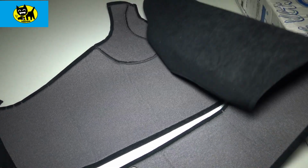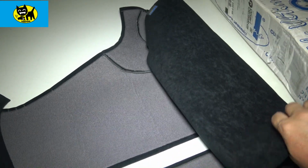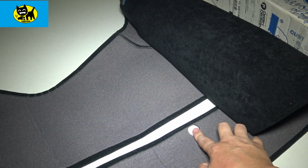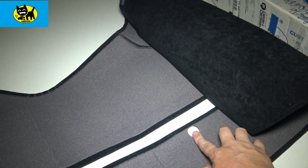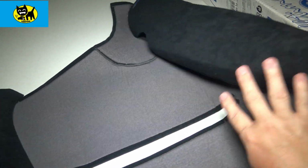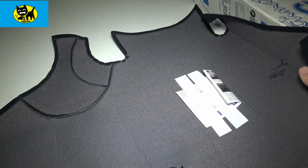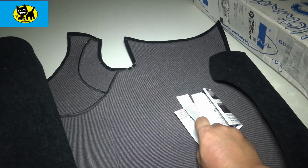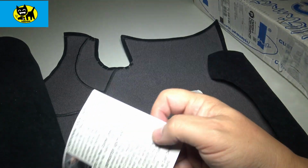Now, some things I'll call out immediately from opening it. I could tell this right here is for the alarm, so there are some thoughtful touches. My Corvette does have the dash with the heads-up display, so this should have a hole for that. Looks like they do come with some Velcro here. This is interesting. Okay, so we have some light instructions here.